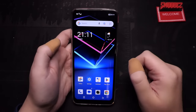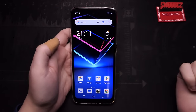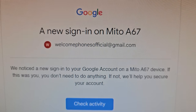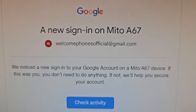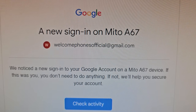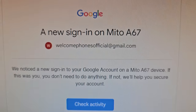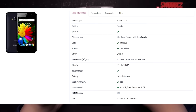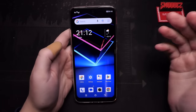When I logged into Gmail, this also popped up. And signing into this thing actually shows that it's a Mito A67. I'm gonna Google this and see if I can find out anything about the Mito A67. Add that to the list of brands that I've never heard of before, but now I do know of. A Mito A67, which appears to be a very low-end phone running Android 6. So likely that's what the IMEIs correspond to.